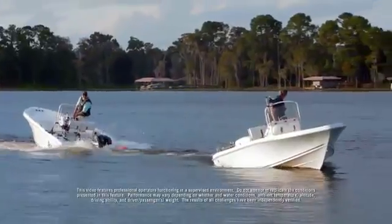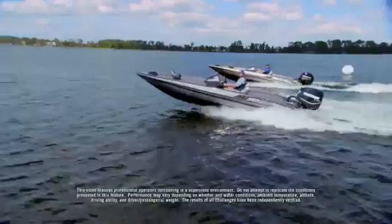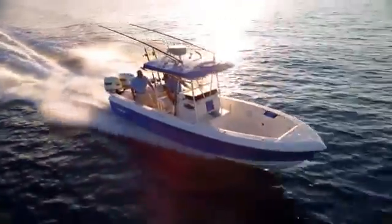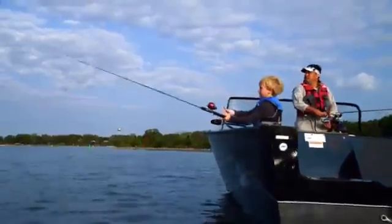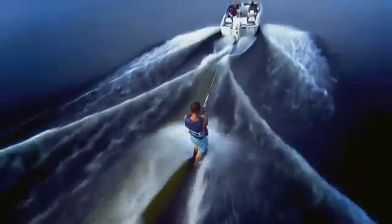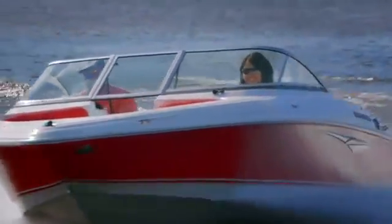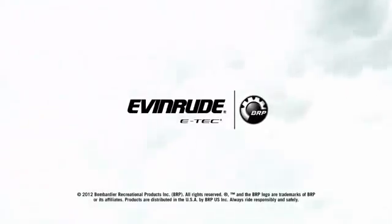While the latest four-strokes might claim two-stroke-like performance, there's only one engine that truly delivers. The world-class Evinrude E-TEC. If you want a best-in-class outboard that provides faster access to your favorite fishing hole and a better overall boating experience, the peace of mind of proven reliability, there's only one choice to make: Evinrude E-TEC.